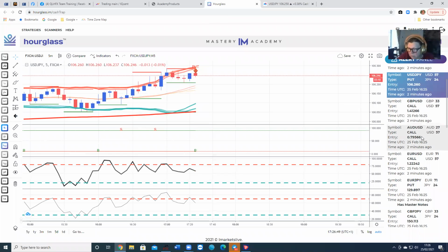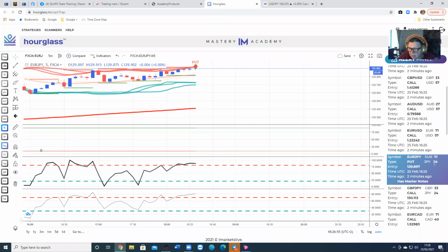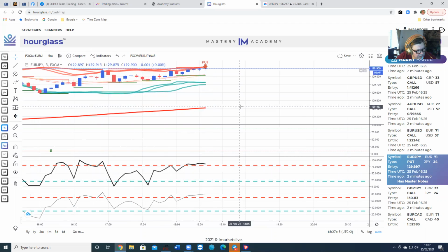So I'm just going to go down to Euro JPY, and you can see currency strength meter, Euro 71, Japanese yen down at 24. It called a put 2 minutes ago. Oh, it has master notes. That may have been from last night. So Matty on his session, because of so many people on, it crashed the broker servers. So he marked up the charts with lines of support and resistance himself. But they will only remain valid for those sort of trades and the next hour. They're not valid now. So when it says has master notes, it means he had put some lines on. So that was called a put at 897.